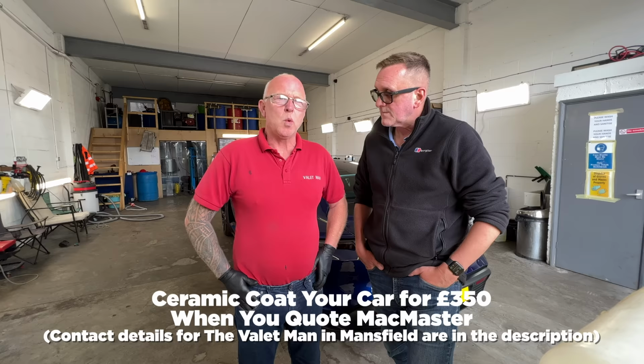So cost. If you bring a new car in, fairly new, up to 2 years old, it shouldn't be so bad, it's been looked after, you're talking around about £500. It all depends if you have to do any compounding or get the scratches out. But on average, if you do it through McMaster and you quote McMaster, I would use ceramic coating for £350.